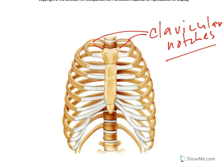And these are where the clavicles or collarbones will hook in. One will go right there, and the other will go right here. So the jugular notch on top, and then a clavicular notch. Jugular, clavicular, clavicular. And those are parts of, again, the manubrium.